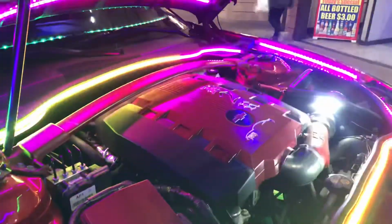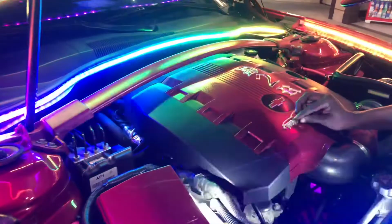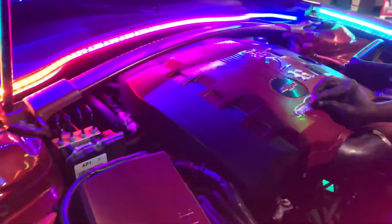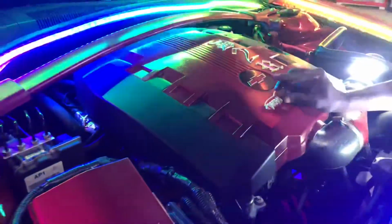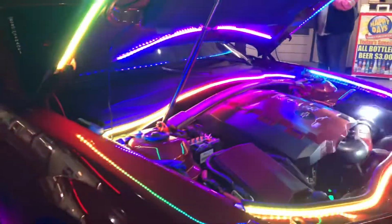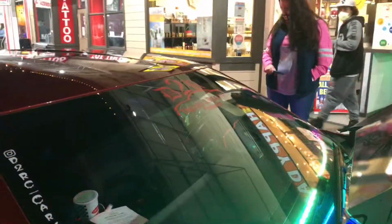All the lights. And the guy was working on the engine. I asked him. He was pretty nice. He has a different car club that he belongs to. And he was putting the name of the car club on there. And he has the name here on the side. Because I can't remember. Dreams something. But it's on the side of the car or on the windshield somewhere. And there it is. So cool.